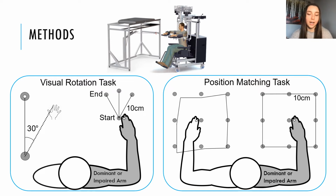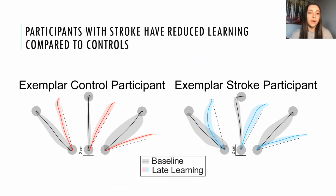So here we have some hand paths demonstrating reaching movements made by a control and a participant with stroke. Note that we split up the movements to each target to be more easily visualized, but participants always started from the same start target in reality. So we have baseline reaching movements here in black and late learning in red and blue, and the dotted lines here indicate the 30-degree rotation. So as you can see, by late learning, the control learned the rotation to a much greater extent because they're making much straighter reaching movements.